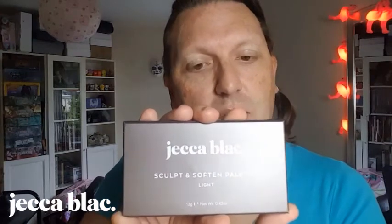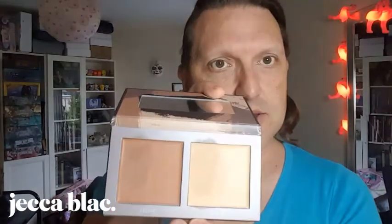I'm also going to be experimenting with the Sculpt and Soften palette. Now, I haven't really used this that much before. I have a little bit, as you can see, but all I've been doing is a bit of experimenting with it. It comes with a nice little booklet that talks you through how to do various softening techniques for different shapes of face, just to achieve that more feminine look.